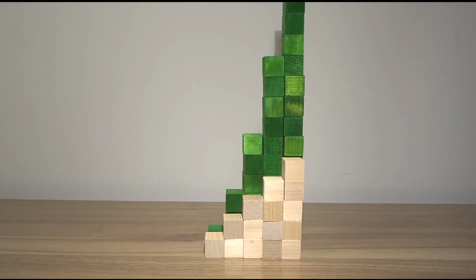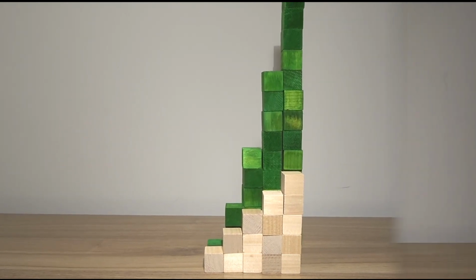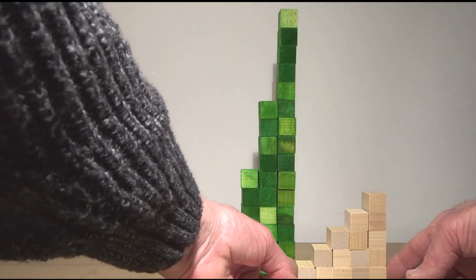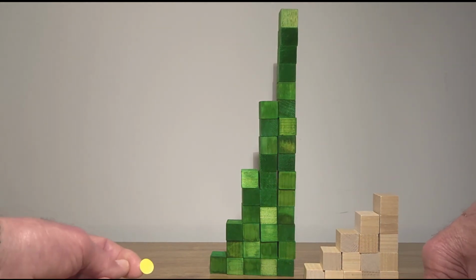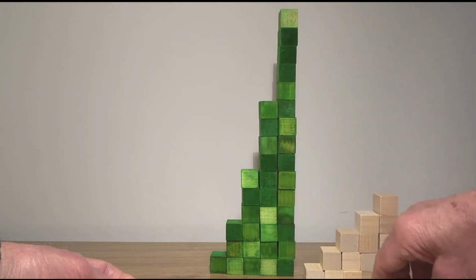And the green blocks now are representing the function that is the sum of all of the blocks used to build up to tower such and such. I'll just move the original staircase over here so we can keep these two where we can see them. You can see these in relationship now, the original staircases and the map of how many blocks it is required to build all of the towers up to a particular one.